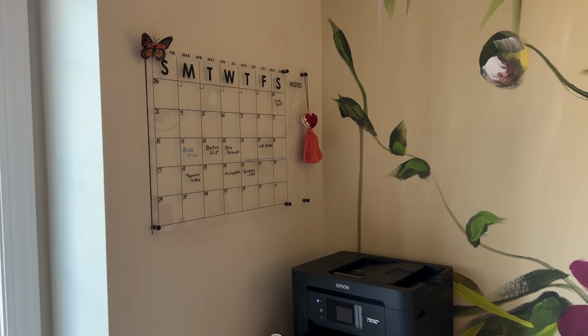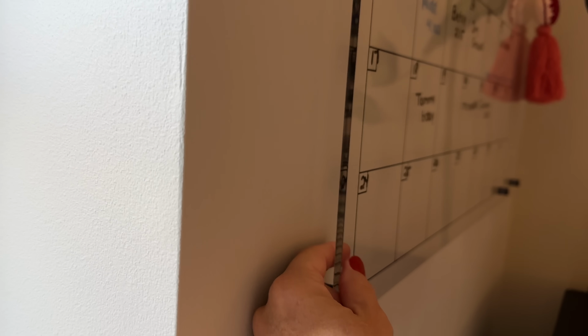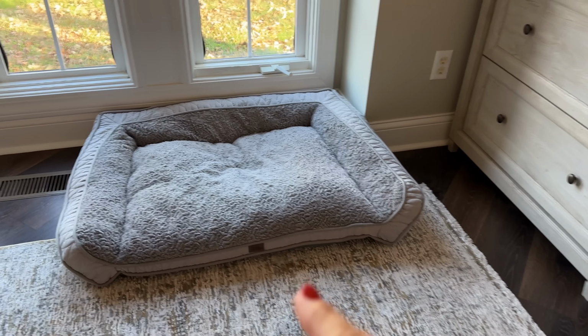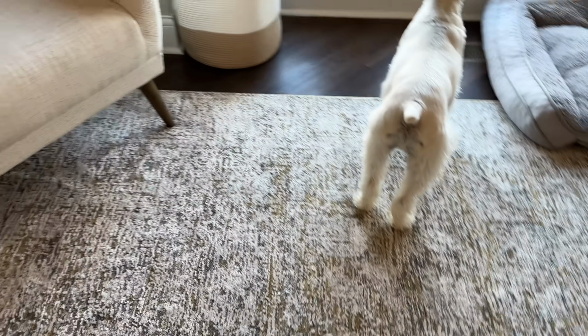And my acrylic wall calendar, which I think is so fantastic in here. Look how sleek and thin this calendar is. It's from Amazon, guys. This is Maxie's little dog bed, found that at Home Goods. My rug is from Wayfair. I'm obsessed with this rug. It looks so, so good.